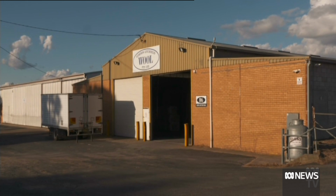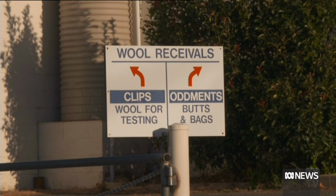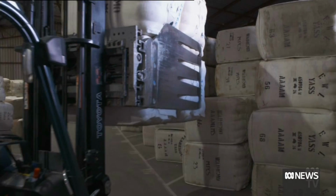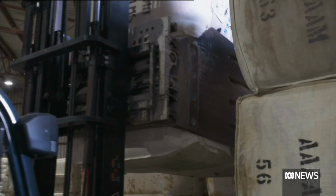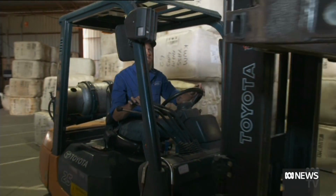This is the Yass Wool Store, an hour's drive north of Canberra. It's a wool brokers and receival depot in the midst of a renowned wool-growing district. And it gives you some idea of the massive logistics required in keeping track of the annual wool clip, an industry last year worth $3.6 billion to the Australian economy.